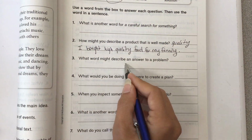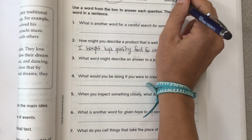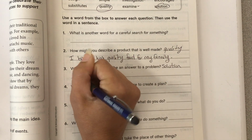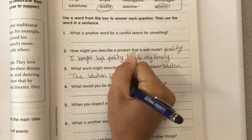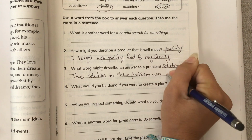What word might describe an answer to a problem? So when you're trying to figure out a problem, there's a problem, and the opposite of a problem is a solution. So the answer to a problem is a solution. The solution to the problem was easy.